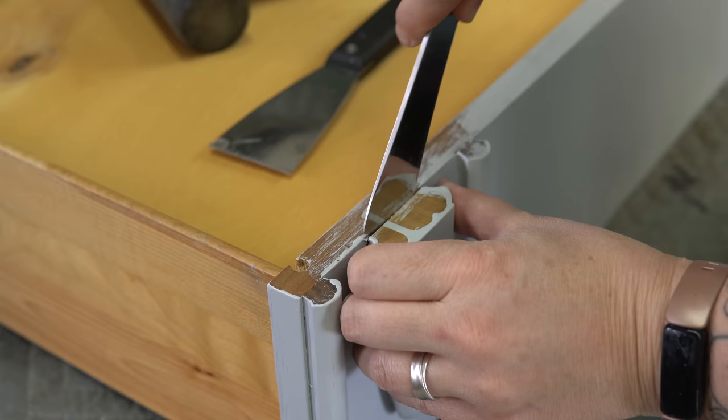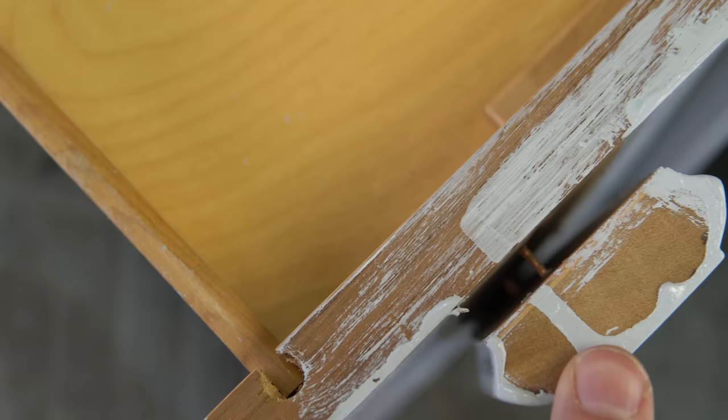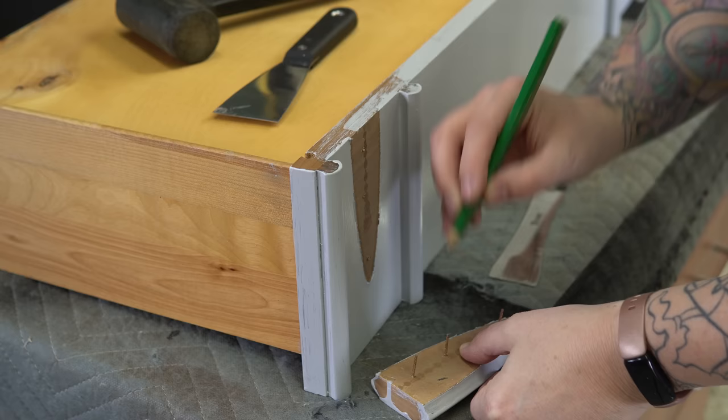Sometimes you end up with a lot of glue and you need something like a heat gun to loosen the glue first. But I know from having worked on its matching piece a while back that these are pins with a small bit of glue. And I'm just going to number these to make my life a little bit easier when it comes time to putting them back on.